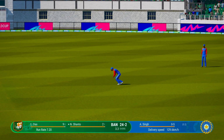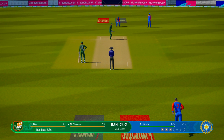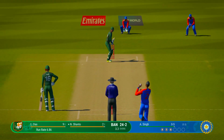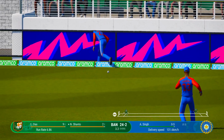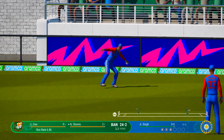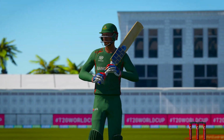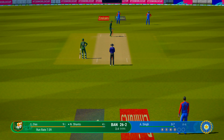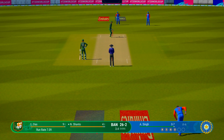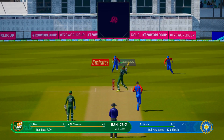I thought that was passing, but a fantastic dive to cut it off. Massive edge, misses everyone, and that's racing away. Got to follow up that last delivery. Found the edge, but no reward, but putting pressure on the batter. Finds the edge.